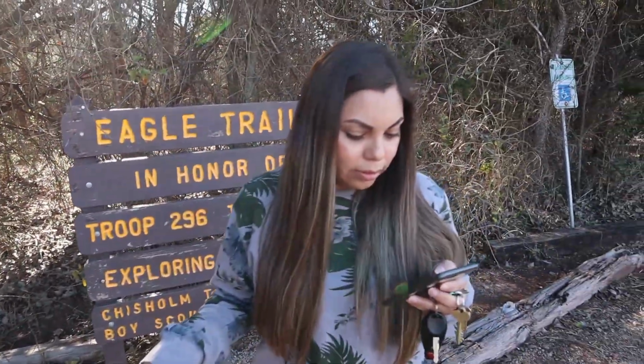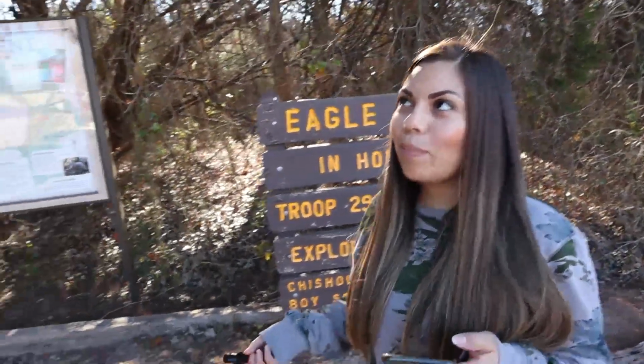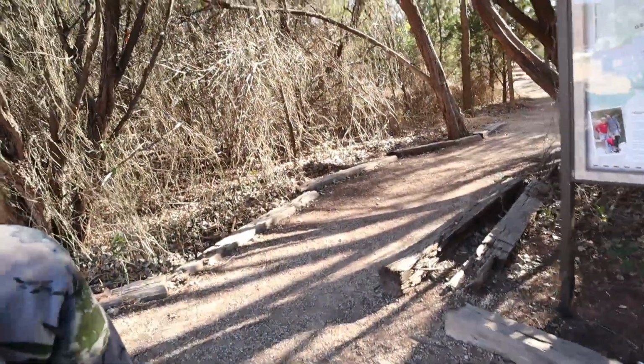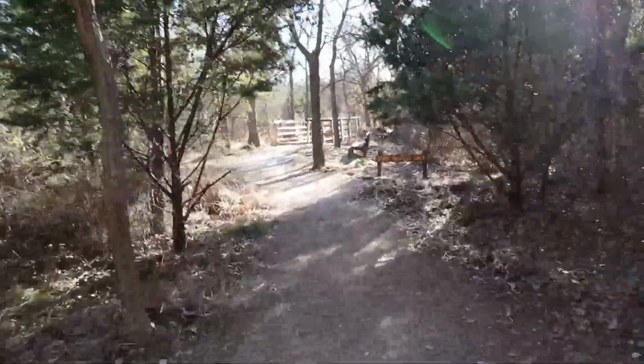But you know what? We got the season pass, right? Are you ready to do this in the summer? If there's a pool, yes. Yes, and this park has the pool. The Eagle Trail is ADA accessible.